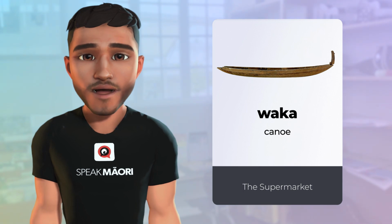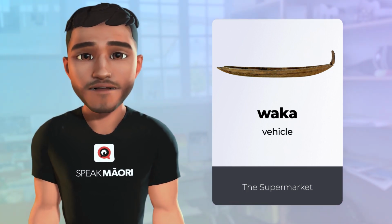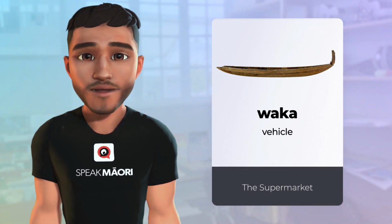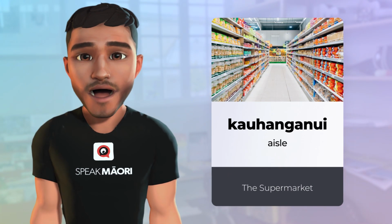Kind of like the term waka. It was once our term for canoe, but now used for everything that transports us. Anyway, I digress. I won't go through all of the types of kai in the kauhanganui, but here are some.